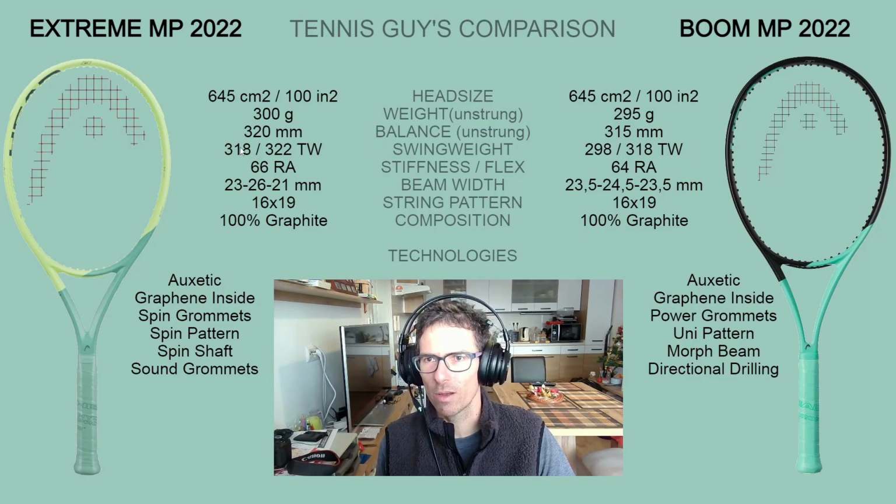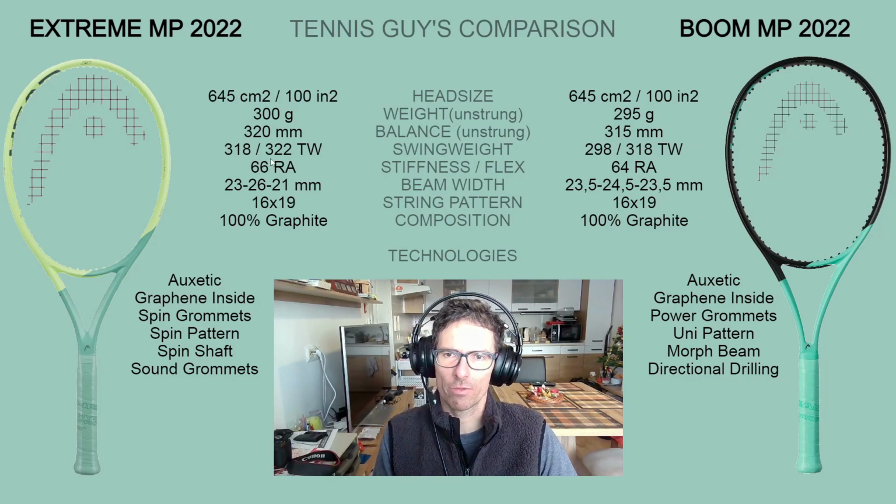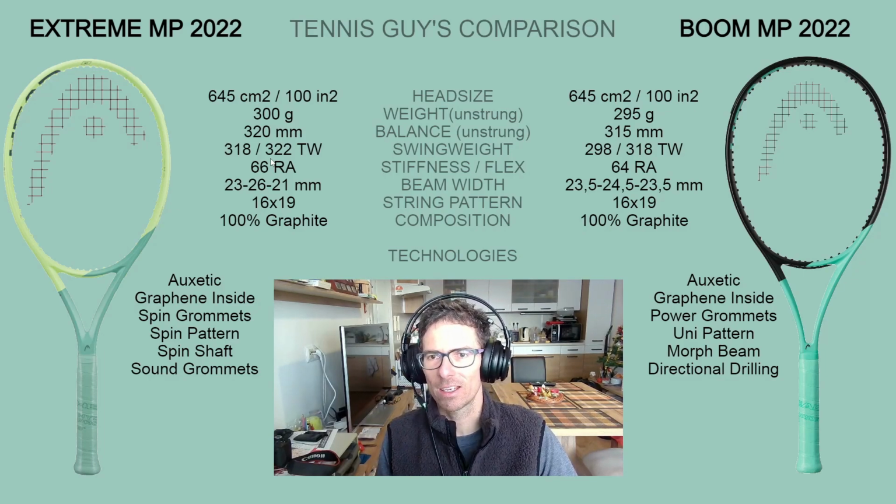So the swing weight for the Extreme MP, as I measured it, 318. Great. 322 measured by Tennis Warehouse, so just a little bit more. I think that realistically the Extreme MP is so easy to control that I believe it is lower than the 322 if you buy the racket. Maybe they just got some batch of rackets with a different balance, a little bit more balance to the head, but overall the swing weight is about, I believe, realistically like 315 to 320.